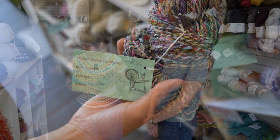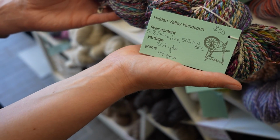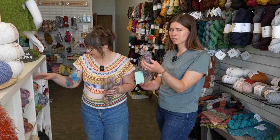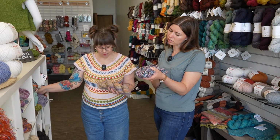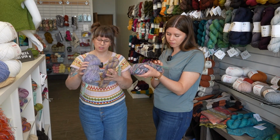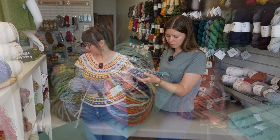And then we have Marianne. She's Hidden Valley Hand Spun. She's in Boise. She belongs to a lot of fiber clubs. And so, yeah, I love this one. Yeah, I do too. Oh, that's awesome. It's so pretty. She spins a lot of things. And look at this, she does these big beefy ones. So you could do a big sweater project.